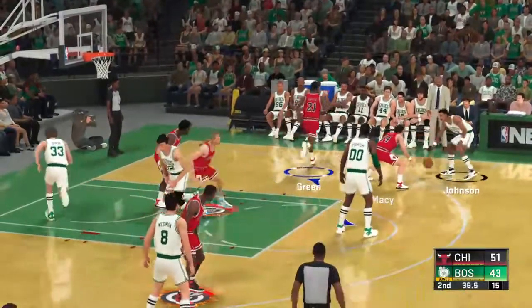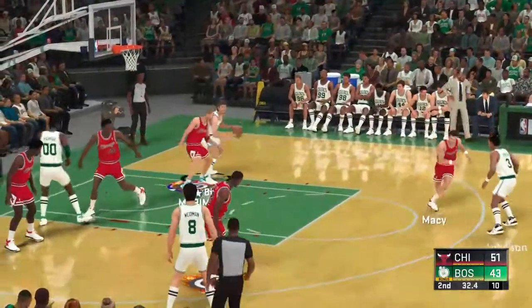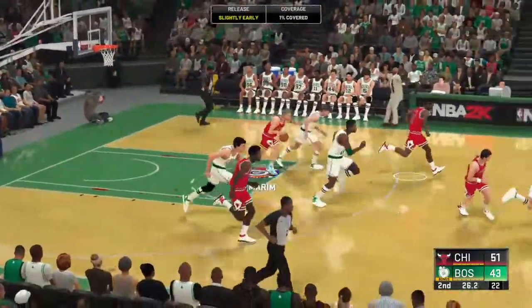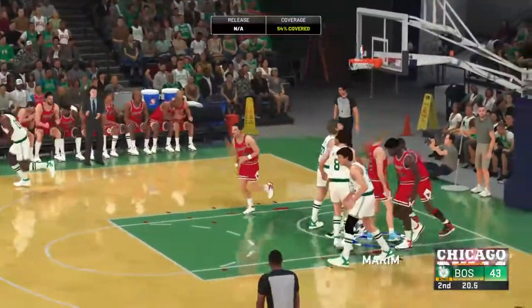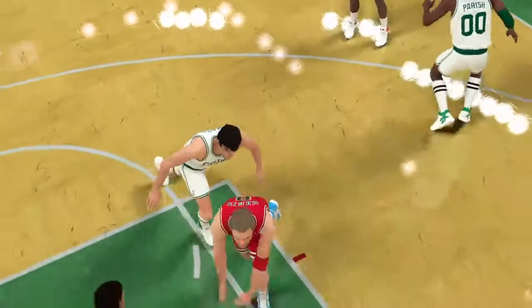Johnson outside. He feeds it to Bird. Shoots from the baseline. No good that time. So the Bulls will take it the other way. Well, this has not been a quarter to remember for this guy. He looks completely flustered. Well, they're calling his number time and time again, and he is delivering.